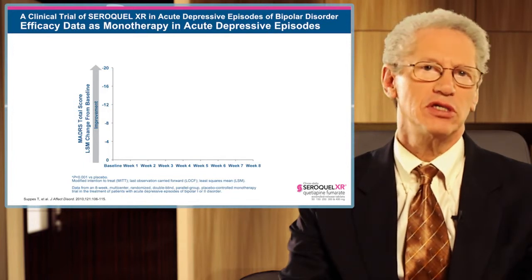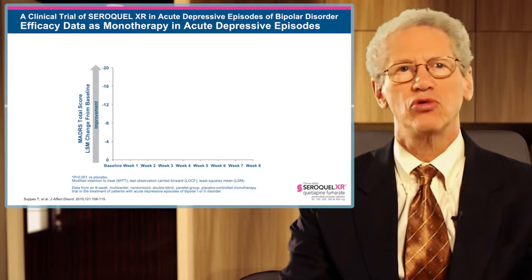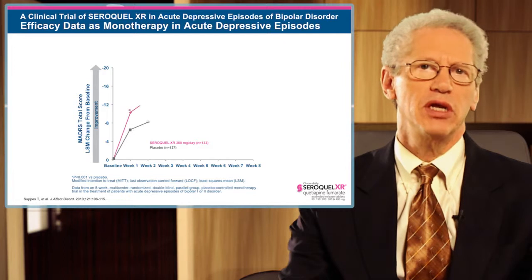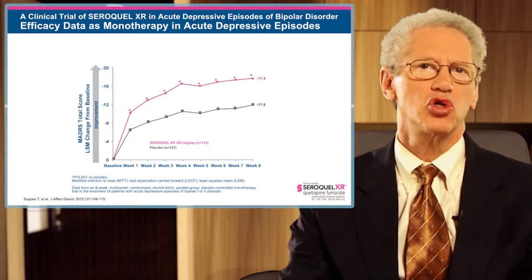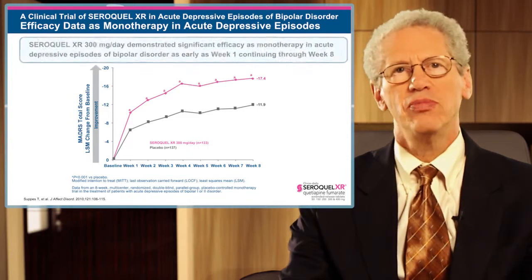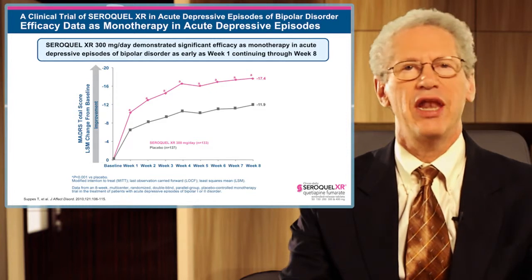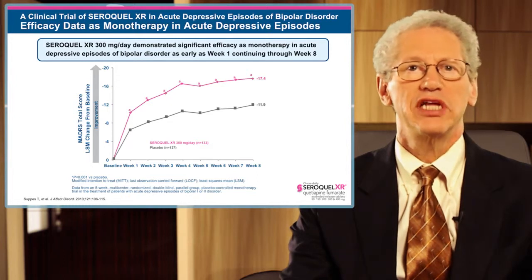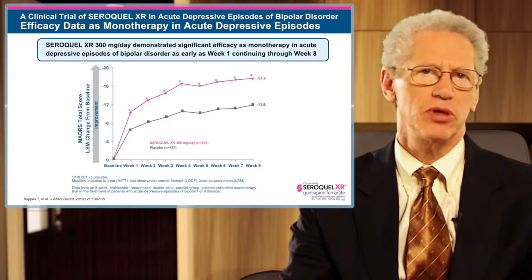The primary efficacy outcome variable was the mean change from randomization to week 8 in the MADRS total score. Seroquel XR monotherapy demonstrated significant improvement in the mean MADRS total score versus placebo as early as week 1 and continuing through week 8. It's important to note that these results reflect the use of Seroquel XR alone and not in conjunction with other therapies. MADRS total score is decreased for both patients treated with Seroquel XR and patients treated with placebo.